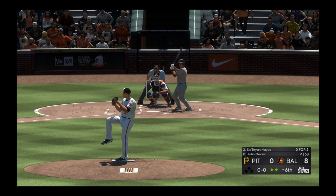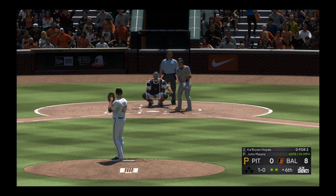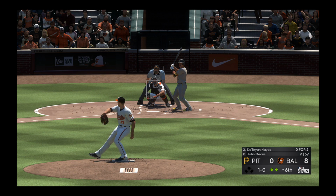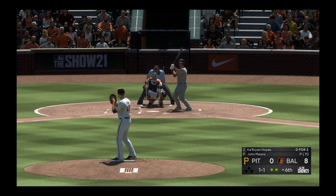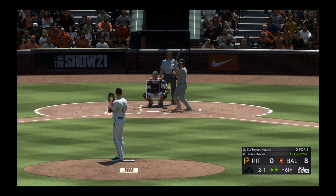Stepping in once again is Ke'Bryan Hayes. He's hitless in his 2 at-bats so far. And he just misses inside with the fastball there. Hey, with 2 outs in the number 2 hole, you're just trying to get on. You got the big boys coming up behind you. And he just gets a piece there as this is chopped foul. The 1-1. 2 balls, 1 strike.